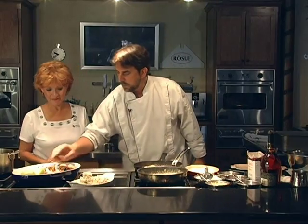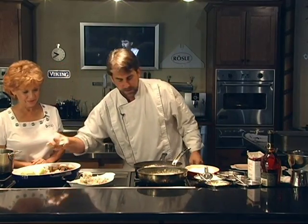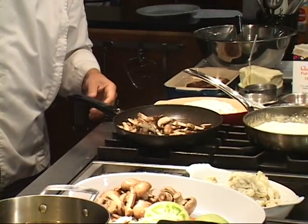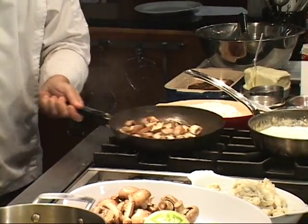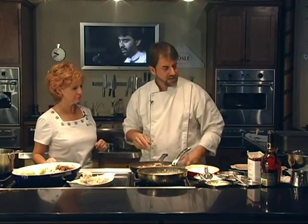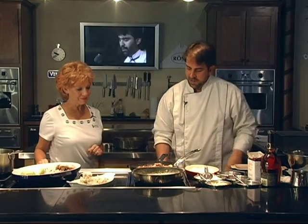Now, I've got some cremini mushrooms here. Button mushrooms would be fine, but I have some creminis, which are actually, do you know what they are? Baby portobello. And I bet a lot of folks didn't know that. I don't think they probably do. And so we're just going to saute this up a little bit.